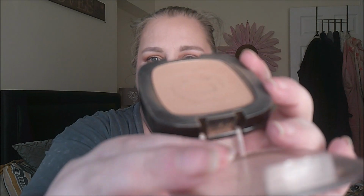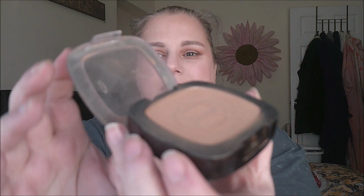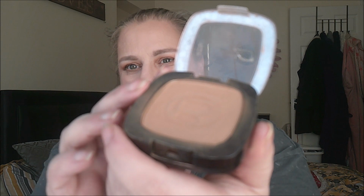The next product is my L'Oreal bronzer, Glam Bronze. So this is what it is looking like now, and I do feel like we are seeing some side pan there. I don't know if you will because of the focus, but I can definitely see more side pan than I used to. I have used this, oh, it's going everywhere. I've used this 15 times in the last month. It weighed 52.24 last month. It weighs 51.76 this month.